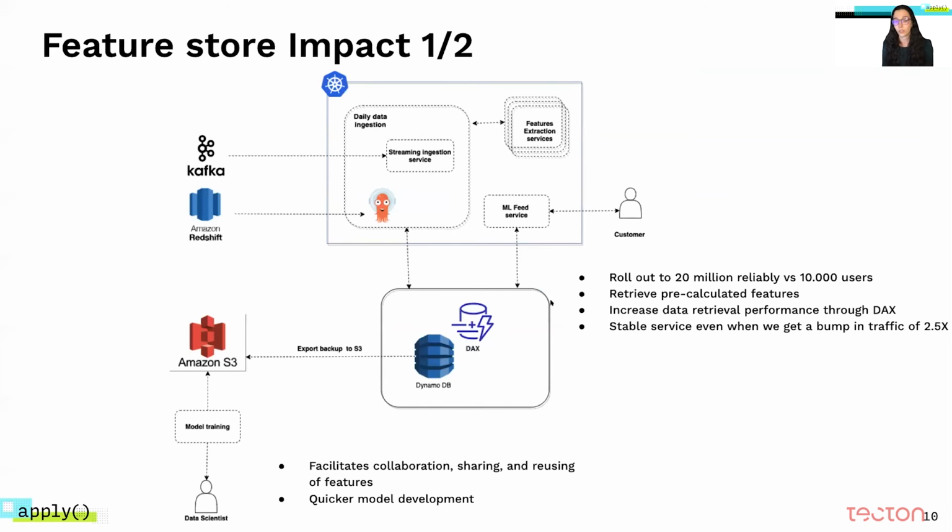Basically, what the feature store has enabled us to do is, first, roll out reliably to 20 million users versus 10,000 users during our first experiment in 2019. We can also now say that our service is retrieving pre-calculated features rather than, as Ettie said, having to calculate all these features every time we use the service. Using DAX, we increased data retrieval performance, which has enabled us to run faster. And finally, the feature store has enabled us to have a stable service even when we get a bump of traffic, now during Ramadan, which is 2.5 times.